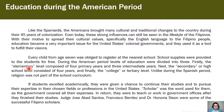Kasama dito yung kinder or preparatory. Then, secondary or yung high school. Then, the tertiary or college. Okay, so during this time then, religion was not part of the school curriculum. So, hindi na nila binigyan ng ganong importansya.